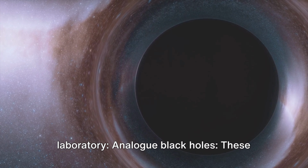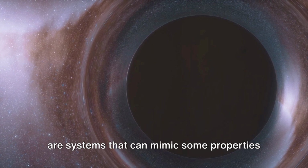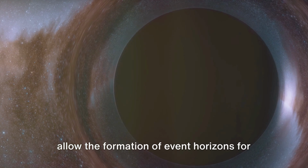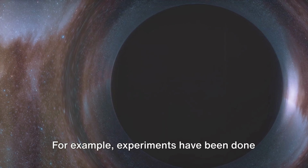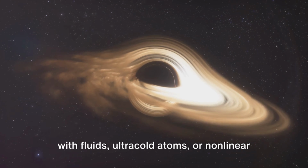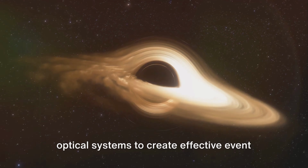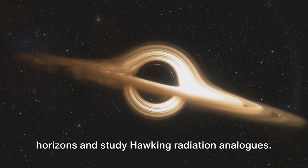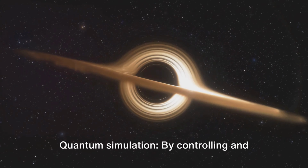Analog black holes. These are systems that can mimic some properties of black holes by using materials that allow the formation of event horizons for perturbations or waves. For example, experiments have been done with fluids, ultra-cold atoms, or non-linear optical systems to create effective event horizons and study Hawking radiation analogues.